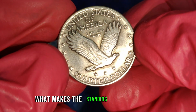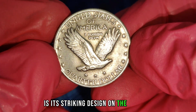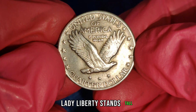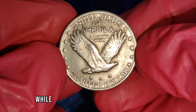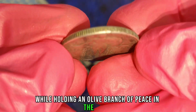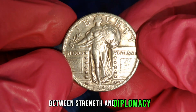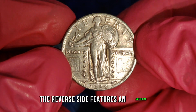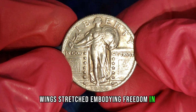What makes the Standing Liberty quarter stand out is its striking design. On the obverse, Lady Liberty stands tall, shielding herself with a defensive shield in one hand while holding an olive branch of peace in the other, a perfect symbol of balance between strength and diplomacy. The reverse side features an American eagle in flight, wings stretched, embodying freedom in full motion.